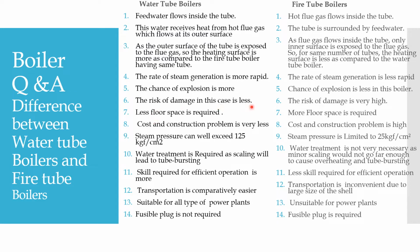The risk of damage in this case is less in a water tube boiler, whereas the risk of damage is very high in a fire tube boiler, as the surface exposed to flue gas heat transfer is less. So most of the flue gas goes through the shell, and the temperature will go more in the fire tube boiler compared to the water tube boiler. So the risk of damage is very high.